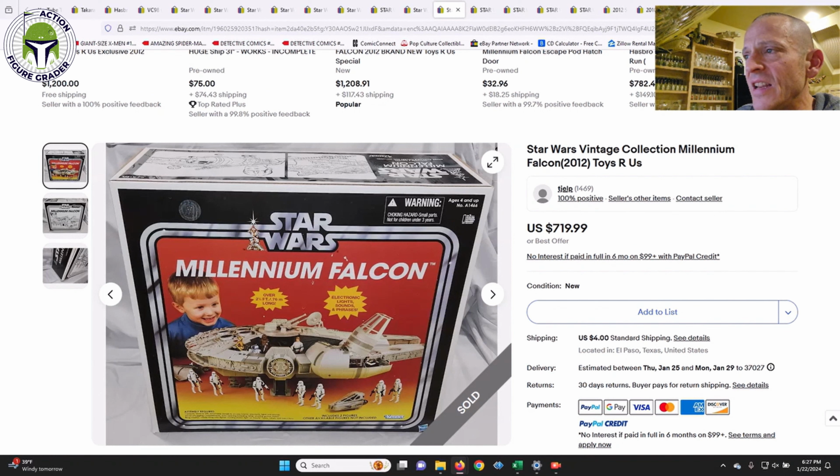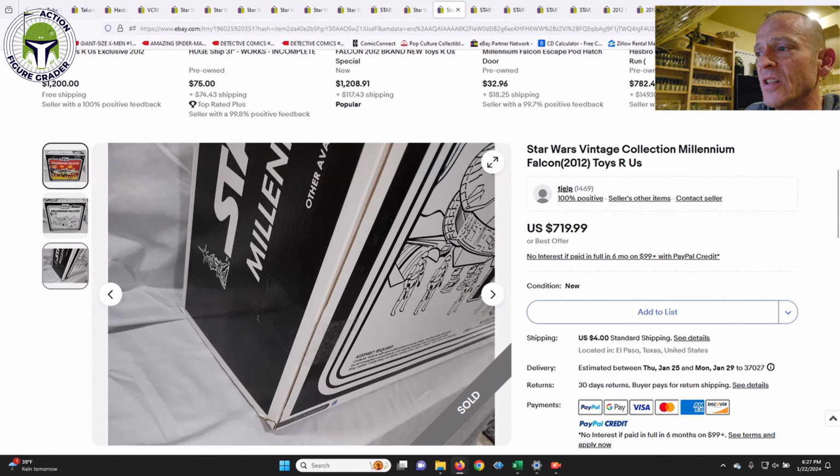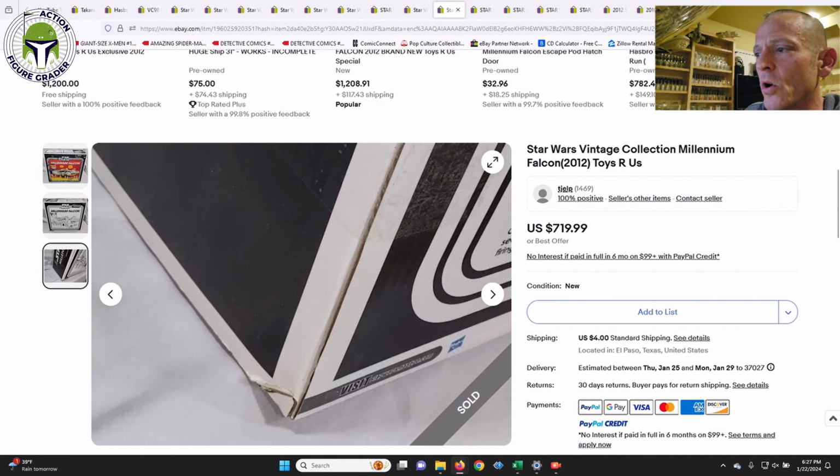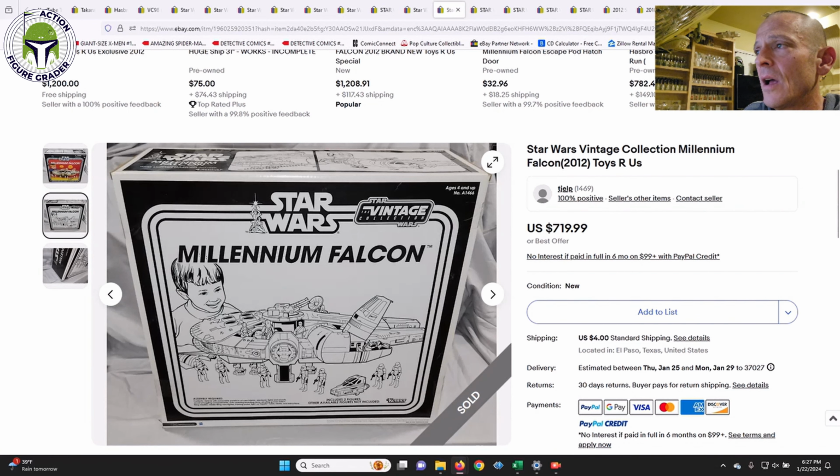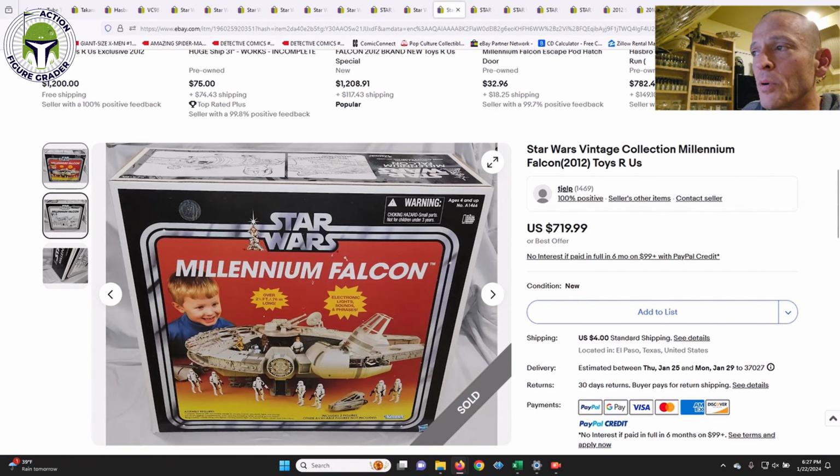The Millennium Falcon in the original box, the Toys R Us kind of original Star Wars racetrack there, that one sold for $720. Now, Brian's Toys had one at auction that was not nearly as pristine as this box. This box was pretty clean. You can see one little ding maybe right there in the corner, although you could argue that's probably from the factory, but it's tape sealed. The box was as clean as you probably can find these days, given that it's from 2012. I mean, we're going on 12 years old now for this particular Falcon, and $720 for that one.